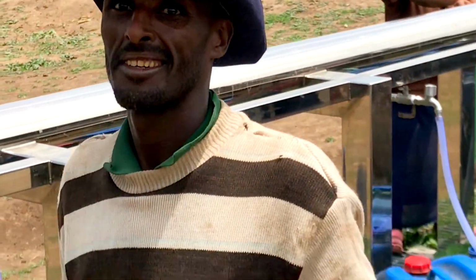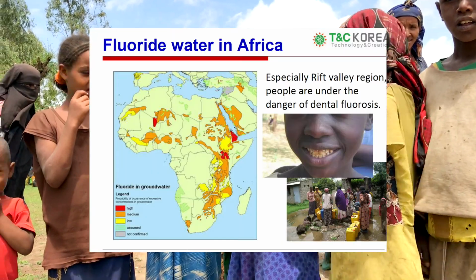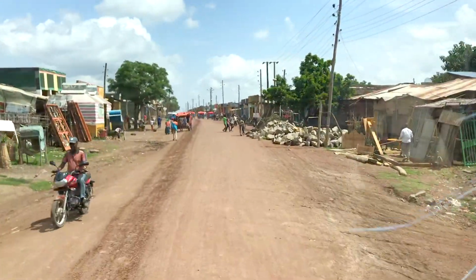AlphaSol will be installing the first solar clinic at the Torah site this fall. The company hopes to expand the filtered water concept to up to 2,000 sites in Ethiopia alone and license the concept throughout Africa once it has demonstrated its effectiveness.